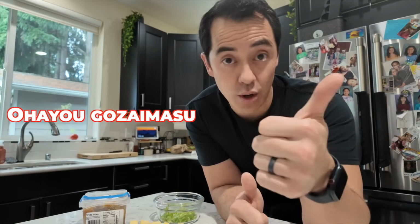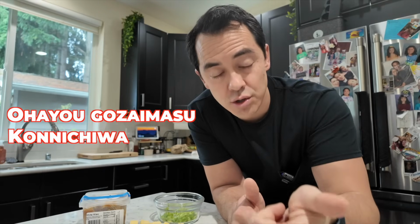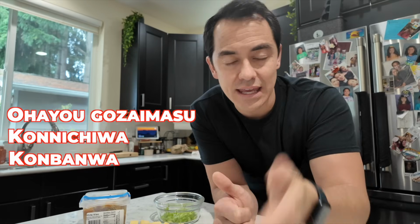These are the 3 different ways to say hello to a Japanese person throughout the day at different times of the day. So good morning is ohayo gozaimasu. Hello is konnichiwa, which you use in the afternoon. And then good evening is konbanwa, which you use obviously in the evening, after the afternoon, anytime at night.